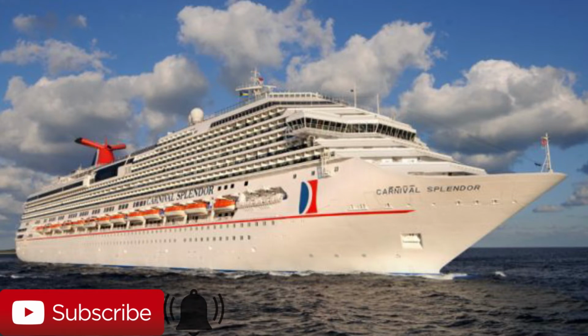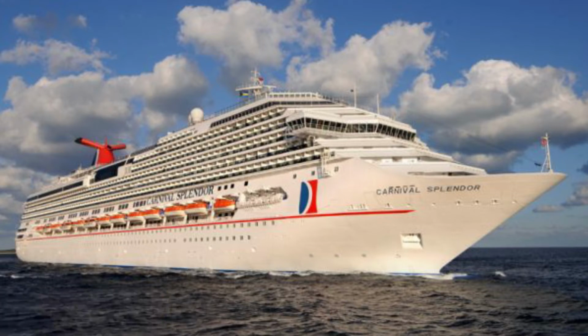Carnival Splendor is widely known as the ship that in 2010 caught on fire in the engine room and lost all power. She's the only Concordia class ship in the Carnival fleet. Her other sister ships are all part of the Costa Cruise Line fleet.